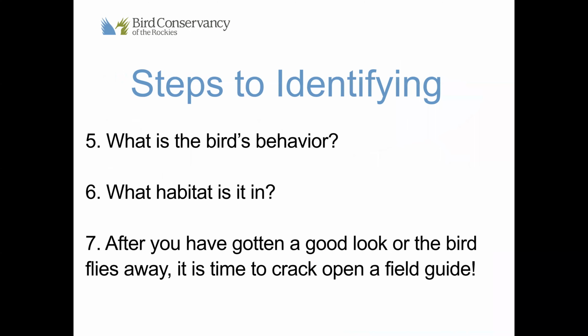And then after you've gotten a good look at the bird, and hopefully the bird is still around, it hasn't flown off yet, you want to look at the bird's behavior. A bird's behavior is going to tell you a lot about that bird. Is the bird on the ground eating seeds? Is it up in a tree? Is it soaring? What is that bird doing? It's really important to watch their behavior.